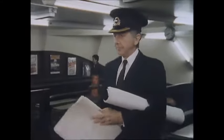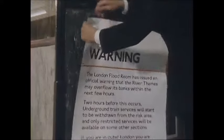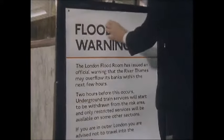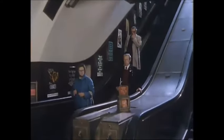Advised not to travel unless absolutely necessary. Services on the Piccadilly line southbound are being withdrawn immediately. Passengers for Leicester Square should take the westbound Central line from platform 2 to change at Tottenham Court Road. Passengers for Piccadilly Circus and all stations west to Acton Town should take the Central line and change where possible. Passengers for Heathrow Airport should take the Central line to Ealing Broadway. Please hurry and avoid congestion.